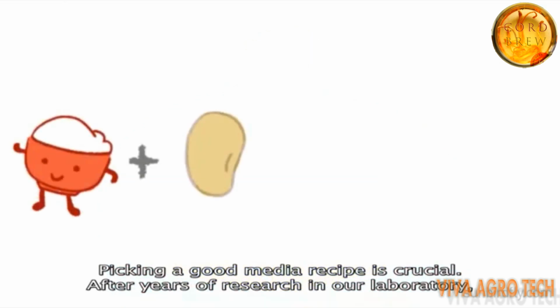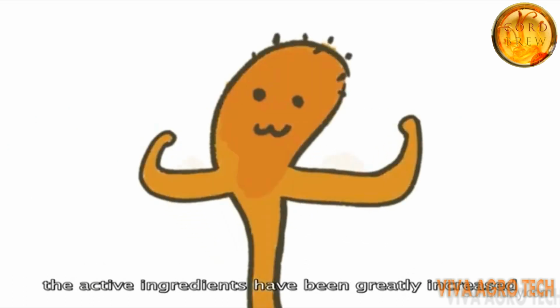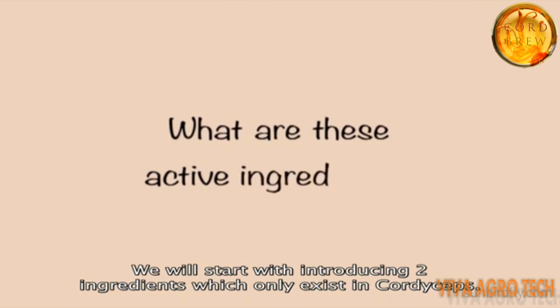Picking a good media recipe is crucial. After years of research in our laboratory, we found a recipe mainly composed of rice, soybean powder, vitamins, and minerals. The active ingredients have been greatly increased. So what are these active ingredients? We will start by introducing 2 ingredients which only exist in cordyceps.